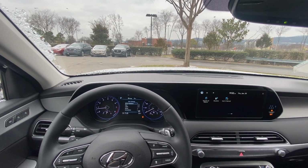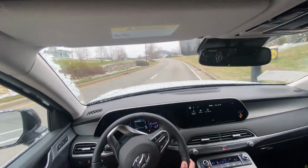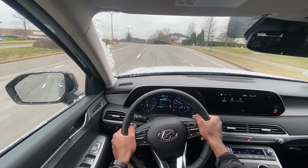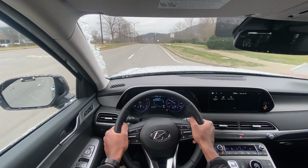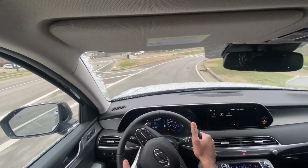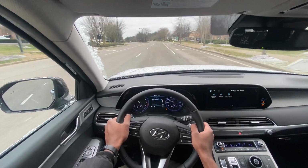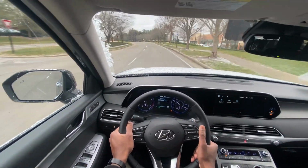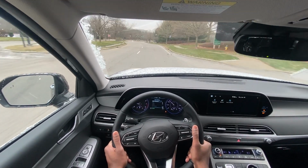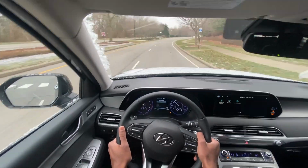So next we're gonna go ahead and take this 2022 Hyundai Palisade out on the road for a quick test drive. So to start with, the Palisade is pretty easy to drive, and I've driven one in the past, and they really are great cars. This along with the Telluride, they drive really nicely and they look really good.